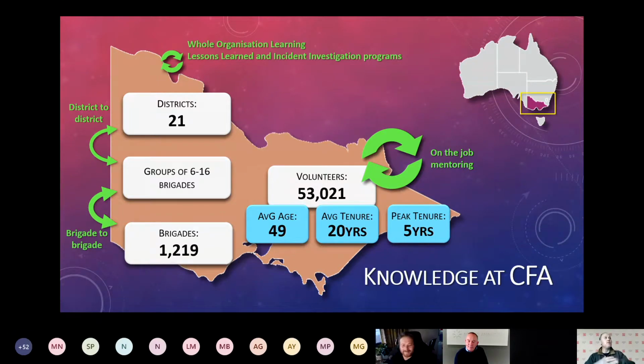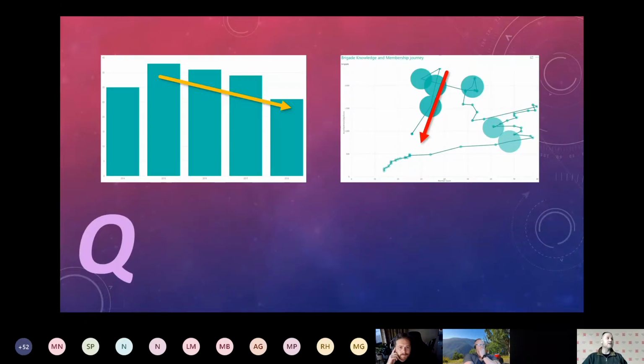So my job is to help with whole organisation learning, and that includes lessons learned, incident investigation programs. We have an amazing lessons management team. And we've been working with people like Marv Cuthbert at the national level and AFAC level, trying to not just get better at it ourselves, but encourage others to do it and try and be sort of practice leaders in that area. We have great after-action reviews, right up to big incidents and right down to the back of a truck after you've done an exercise. So it's good to see that happening.